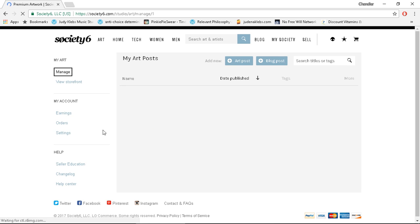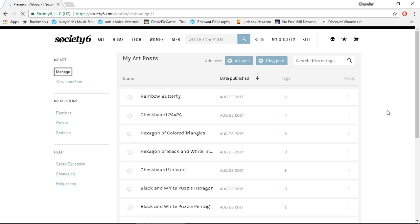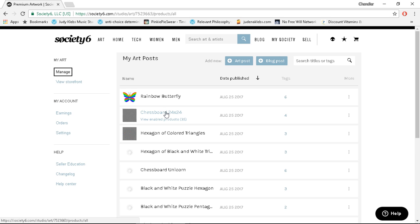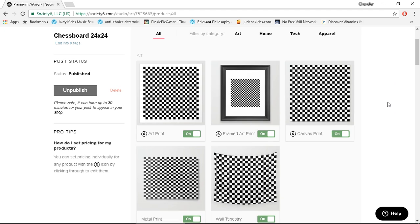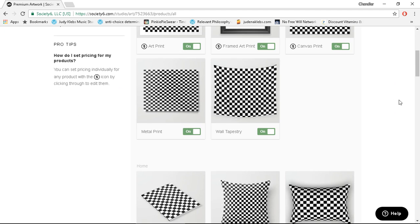Oh, okay. Let's see. I want to go here. It's just slow loading here. So what I want to do is enable... Let's see. I'm going to go to the chessboard 24x24 because this is a nice thing to start with. I'm going to attempt to see if it's possible to get that design on pants.